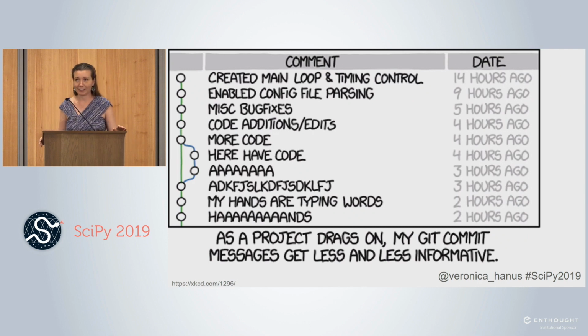This is actually an XKCD, but I like to joke that it's like an actual screenshot of my Git log, from any given day. So there's two problems with relying on your commit messages. We all know what happens when you've been working too long. I had some trash commit messages to decipher.